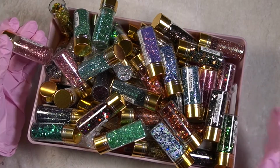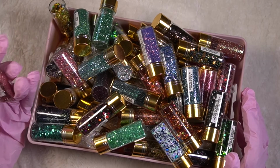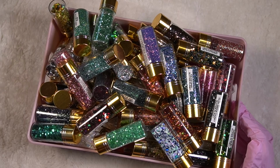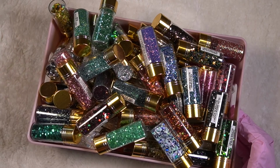Well guys, I've managed to do it all. It actually took me a bit longer than I anticipated, and I ended up with a few extra jars left over, so I've managed to do some of my older glitters in here. I've still got a few more to go, but I'm waiting on some more jars to come.